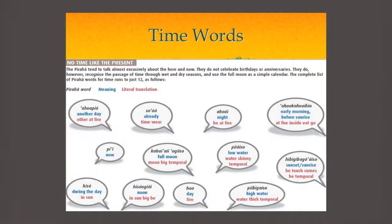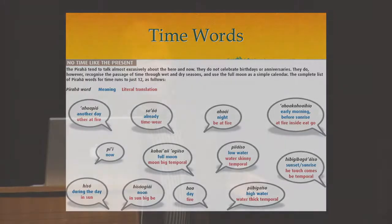The Piraha don't even have words for yesterday or tomorrow. And I found this very strange. There's a word for other day. There's a word for now. There's a word for big time, a word for little time. And there's a word for sun is big, meaning noon, or the moon is big, meaning full moon. But they don't have yesterday or tomorrow, for example. Why wouldn't they have that?